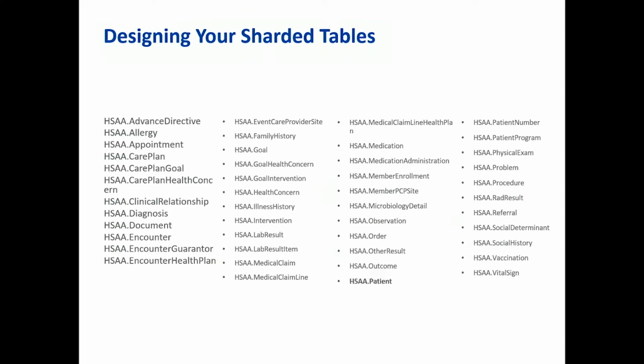So for those of you who are familiar with HealthShare environments, good chance you were thinking of encounter, right? Everything is encounter based in HealthShare. It's just how things work. But it turns out, for us, patient was more important.